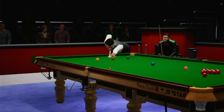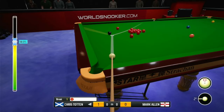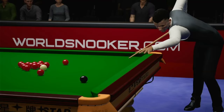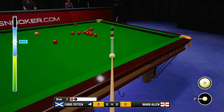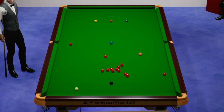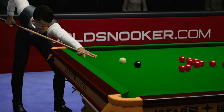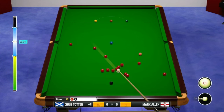Looking to run this along the cushion. That is a quality opening red. One. He's aiming for the left corner here. That's a really good split, and this is a real opportunity. Eight. Nine. He's looking to pop this into the right corner. Not a great split. 16.